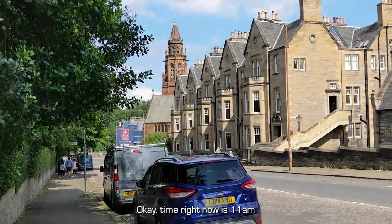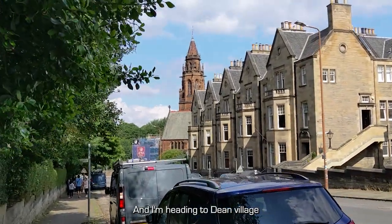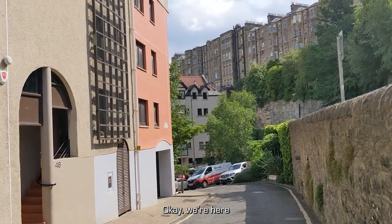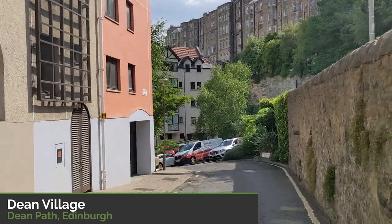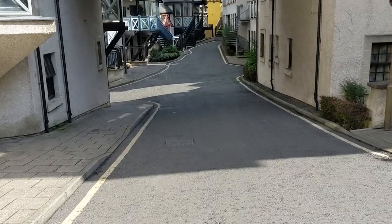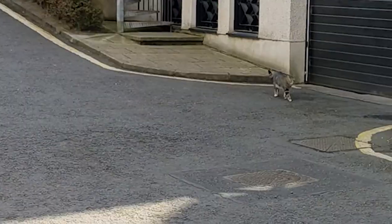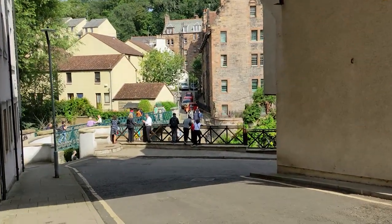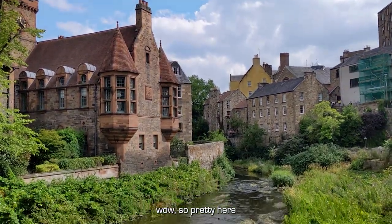Okay, time right now is 11 and I'm heading to Dean Village, which is supposed to be not far from here. Okay, we're here at Dean Village. I think there's supposed to be a bridge soon. Picturesque. Oh, a cat. I barely see them. And here is the bridge. Wow, so pretty here.